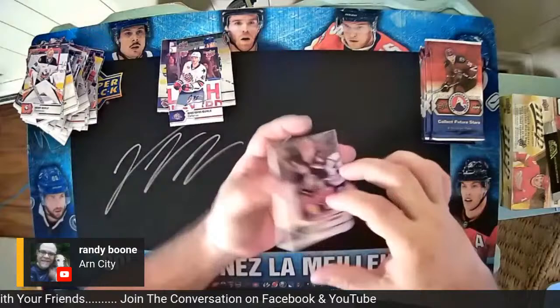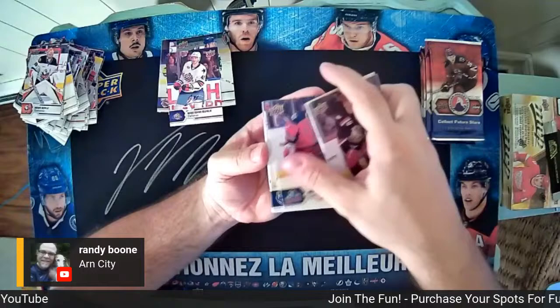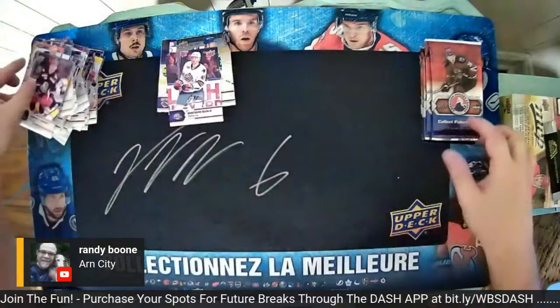Gage Quinney, Austin Zarniak, Thatcher Demko. A lot of goaltenders in that pack.